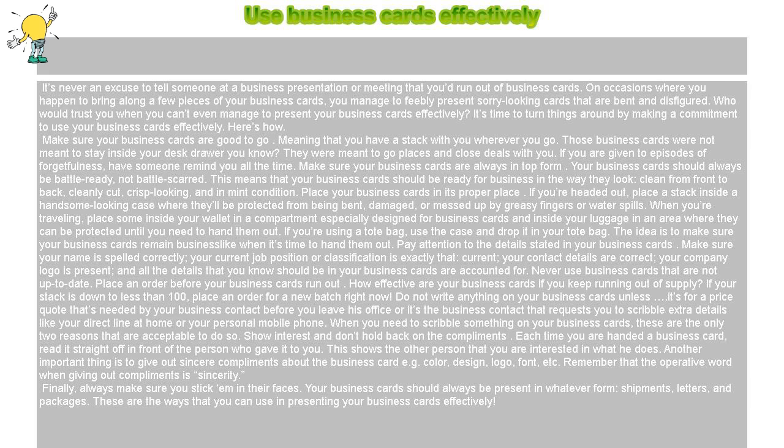If you are given to episodes of forgetfulness, have someone remind you all the time. Make sure your business cards are always in top form. Your business cards should always be battle ready, not battle scarred. This means that your business cards should be ready for business in the way they look, clean from front to back, cleanly cut, crisp looking, and in mint condition.